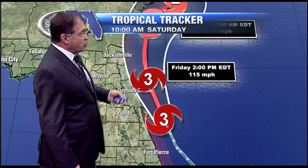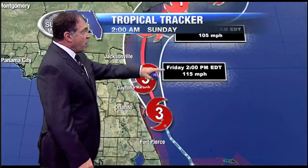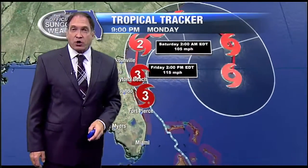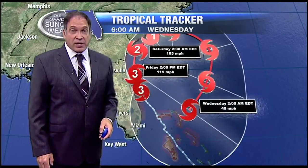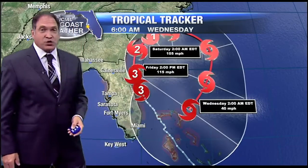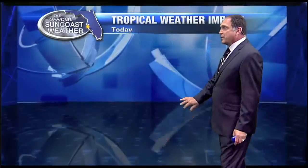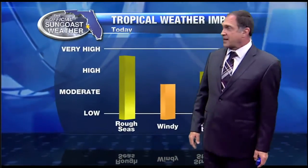Forecast to move up toward Jacksonville a little bit later in the day. By this afternoon, it'll be up near Daytona. The onshore wind flow there could produce some very serious flooding. Right now, we're watching a forecast track that eventually carries the storm back to the south in a big loop-de-loop. Too early to tell what its impact will be on Florida, if any, at that point.